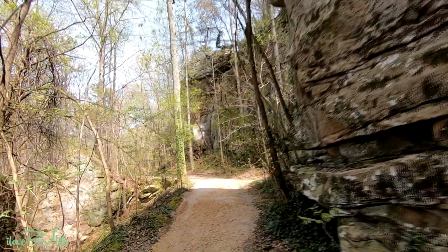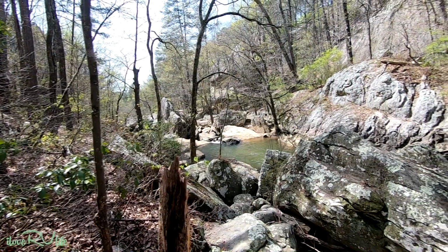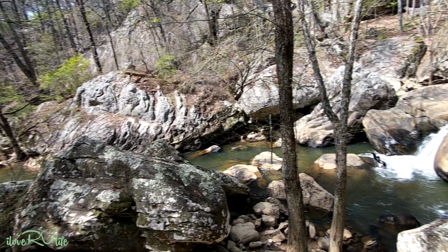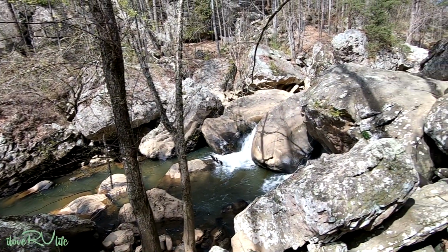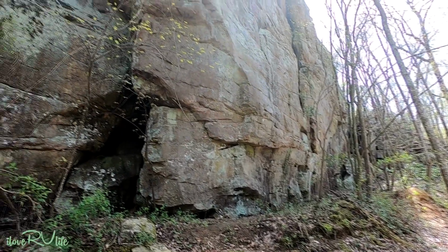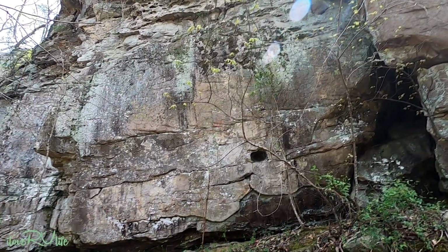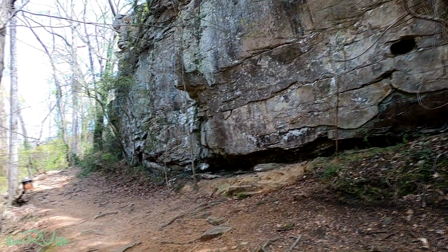This is so neat. We haven't even got to the main falls yet, but there's just so many neat things to see. Look at these huge boulders. And then you just got these little mini falls along the way. This time of year, I've only run into one or two folks on the trail, but I just gotta show you the sheer size of this gorge. I know I'm not out west, but wow, this is Alabama. This is something else. All right, on to the falls.